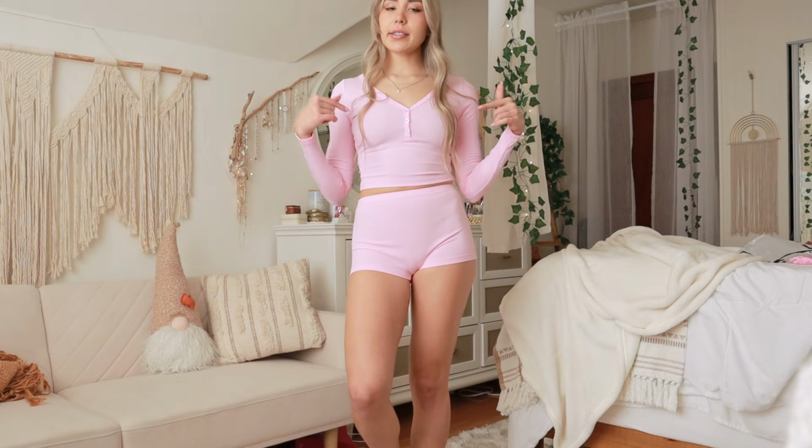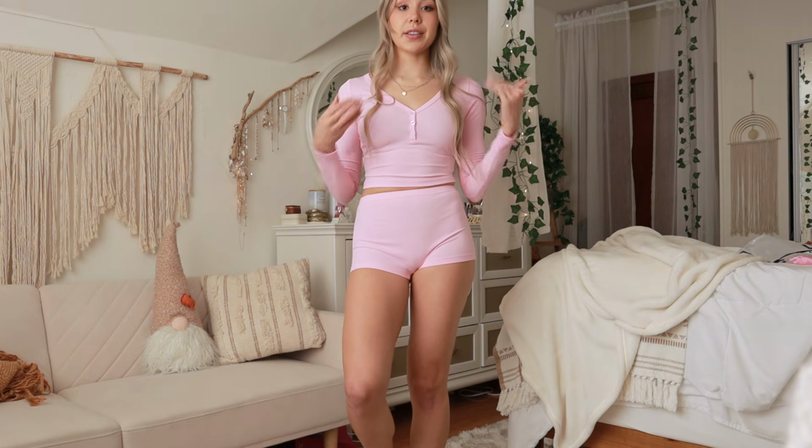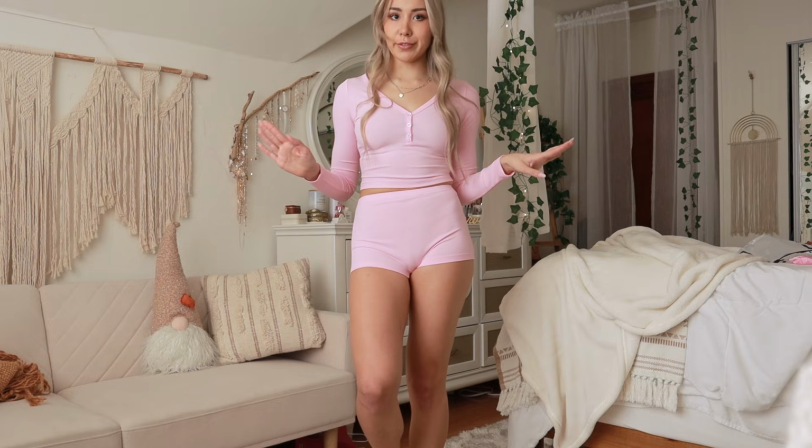So let me know what you guys think down below. Should I exchange this for a size up, or should I just return it and not reorder it again? I've been wanting a set like this for so long, so maybe I just need to keep looking for a better one.